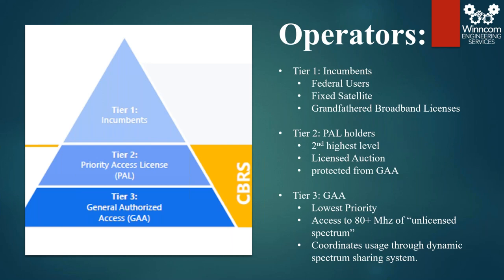So operators are the users of CBRS. In our case, a WISP is an operator. Other operators would include priority access license holders, the US Navy, the FCC, and old NN licensees. There are many other operators, but they are just a few for you guys to understand what I mean when I say operators. There are three tiers of operators that can use this band.